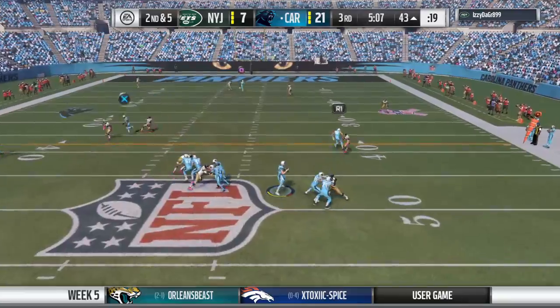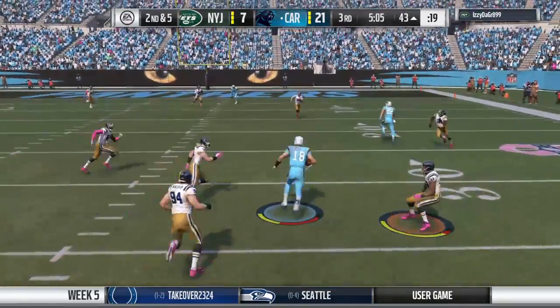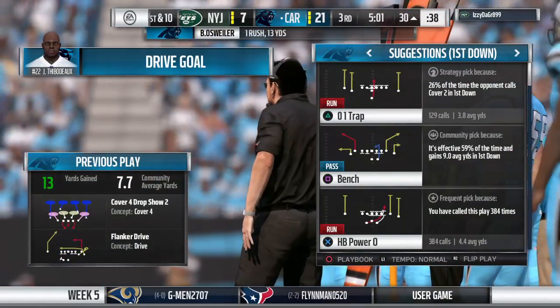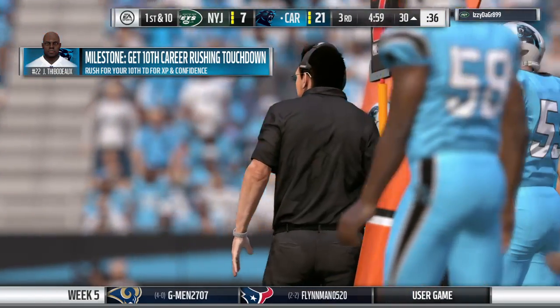Finding time. And some room to work. And he'll slide down to avoid the contact. That one goes for 13 yards, and it moves the sticks.